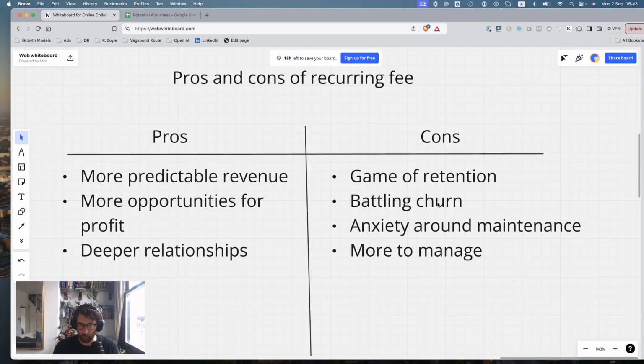When you're doing a one-time sale, you're just trying to look at how many more customers you can bring in. When you're doing a recurring fee, you're looking at how many more customers you can bring in and how many more customers you can keep around. And that leads to a lot of anxiety around the maintenance of those numbers and the maintenance of the service and making sure that everything works smoothly, which is a lot more to manage. You're basically going to have more on your plate to manage.